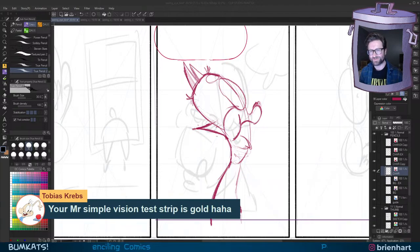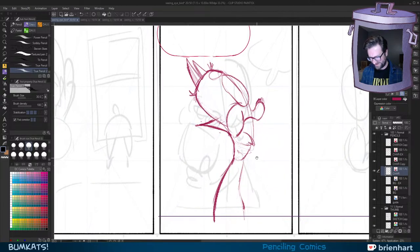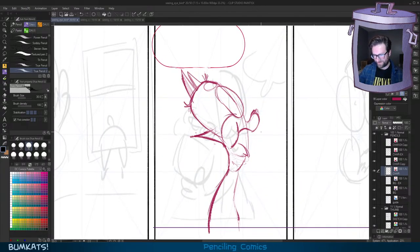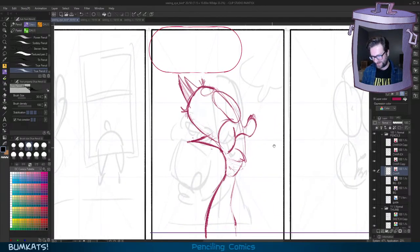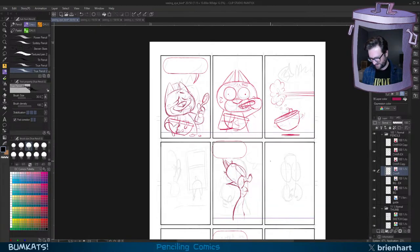Yeah, Mr. Simple Vision Test Strip is golden. Thanks. Yeah, I like that one. Where he, what was it? He clips, I don't remember what the gap was, but it was something with the seeing eye chart. He does something with the speech bubble or something. I can't remember. But yeah, it was really fun trying to come up with as many ways to do the gag on what's supposed to be printed in the universe but is actually a piece of paper that he can move around, and using sound effects as physical objects, which is obviously nothing new. But yeah, it was definitely fun doing that.